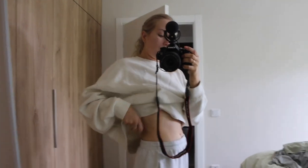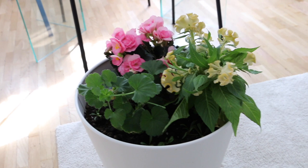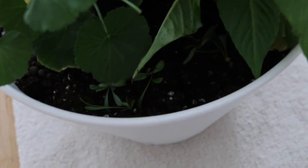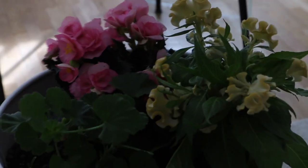So I'm not sure if you'll be able to tell, but I've got a little bit of a tan. I planted some flowers for our balcony, some baby ones down there. So yeah, I think it looks super sweet.